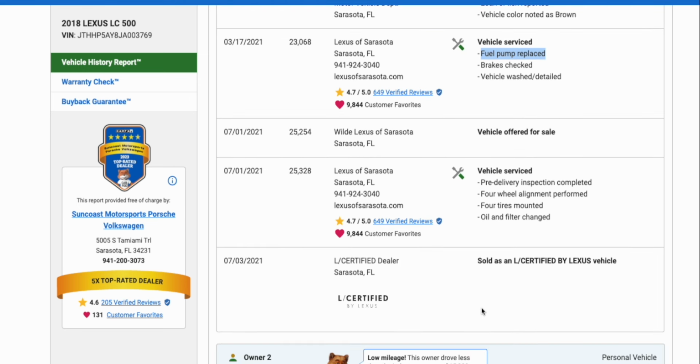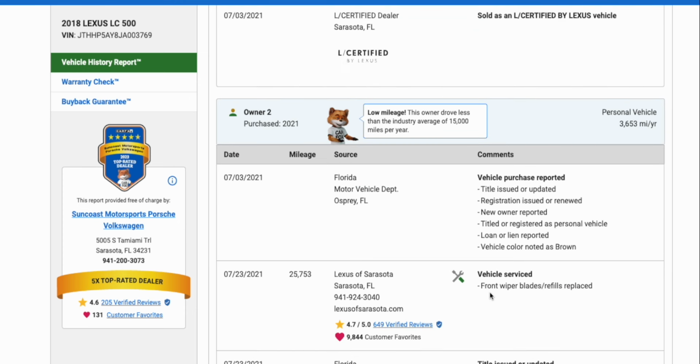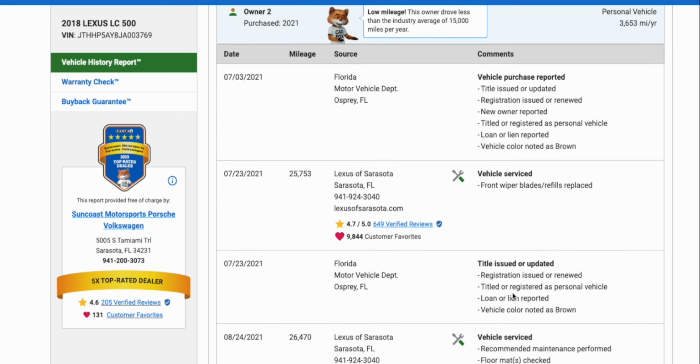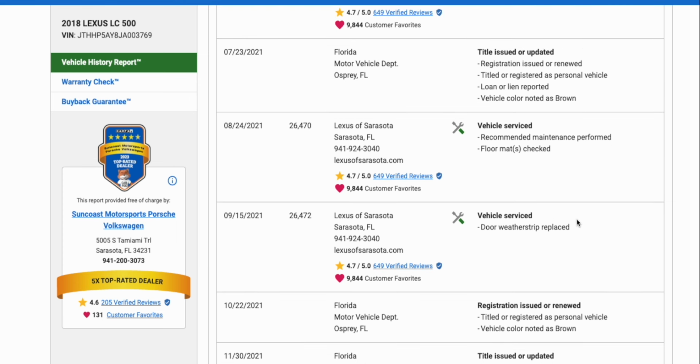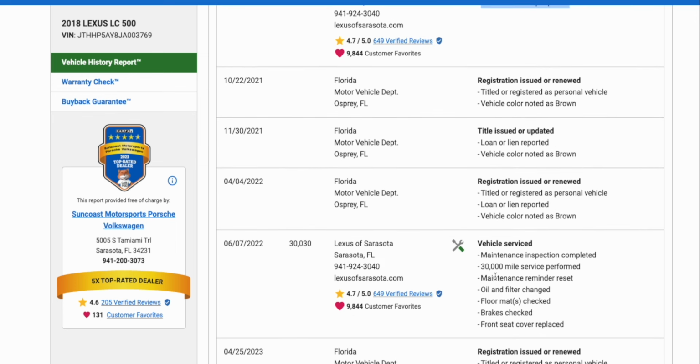Okay. All right. This vehicle was sold as a L certified vehicle. Okay. And then the second owner picked it up. We've got some windshield wiper replacements here. We've got floor mats checked. The door weather strip replaced. Okay. May have just been hearing a little bit of sound that they didn't like on that one. So they got that replaced. 30,000 miles service done on this vehicle. The front seat cover replaced.